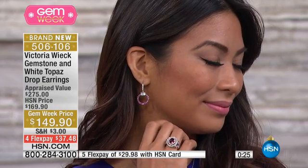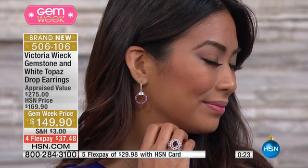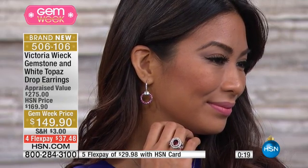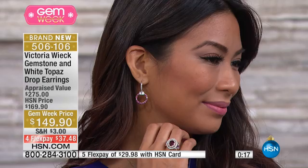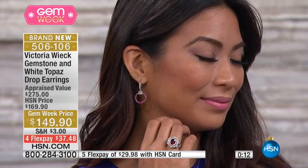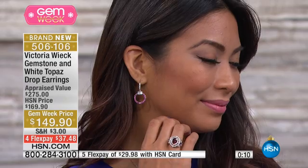And you will get these home for under $30 with your HSN charge card. Think about a special gift to give. They're lever back. They're in that hugger style, so no backings to worry about. They're just simply beautiful. Brand new, 506106 is the item number.